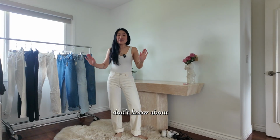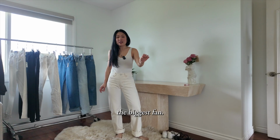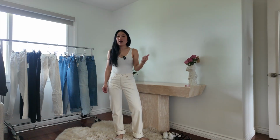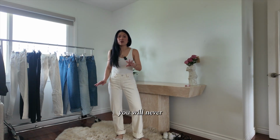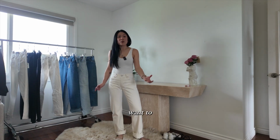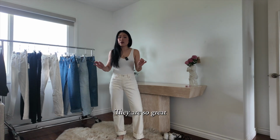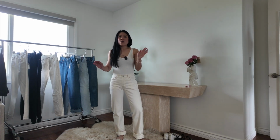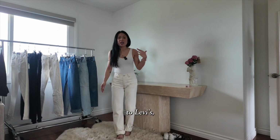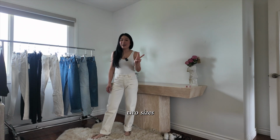Guys, okay, so I don't know about y'all, but I am the biggest fan of Levi's denim. After you purchase one pair, you will never need to buy another pair again. The only thing you might want to purchase is perhaps in relation to the fit. They are so great with consistency of their sizes. When it comes to Levi's, I am always going to be between two sizes.